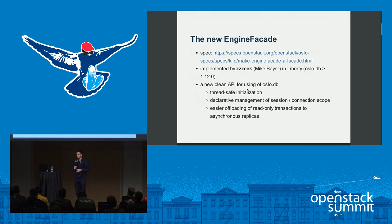So the new engine facade is essentially a new set of APIs implemented by Mike Bayer back then in Liberty, which obsoletes the old engine facade. And engine facade is basically the primary interface to oslo.db, from which you obtain connections and ORM sessions.